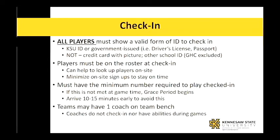When checking in, teams must have the minimum number required to play checked in. If this is not met, the grace period will begin. We will go into what the grace period entails in just a little bit. However, to avoid this, your team can arrive 10 to 15 minutes early. In addition to players, teams may have one coach on the team bench. Coaches do not need to check in, however, they do not have any abilities during the game.